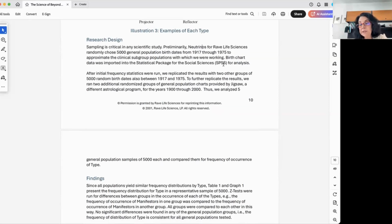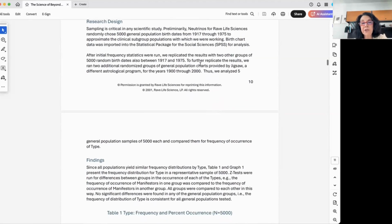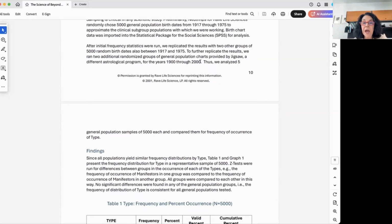I used the SPSS, the Statistical Package for the Social Sciences. I had 2 replicated groups of 5,000 random birth dates between those years, and then 2 additional randomized groups provided by the astrology program. And so I had 2 groups independently chosen to be random populations. And then for the years 1900 to 2000 is what we were choosing.